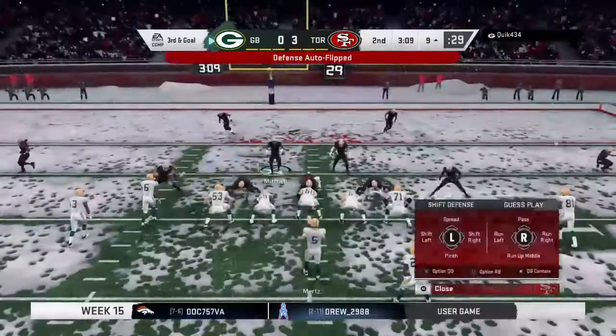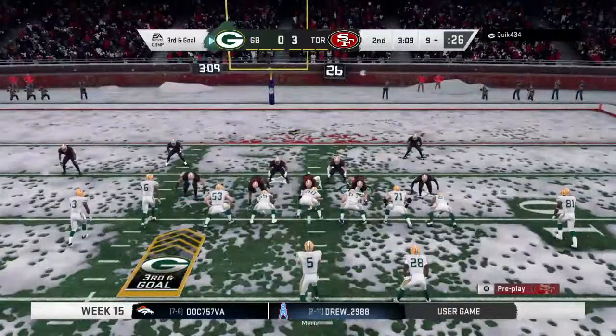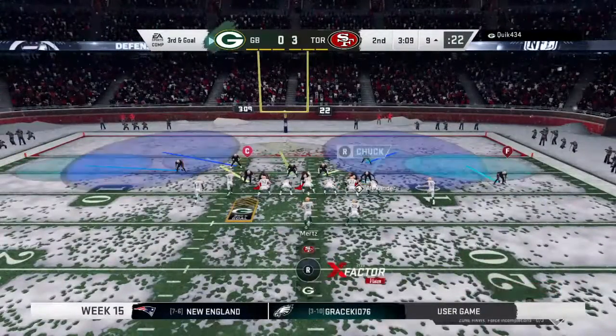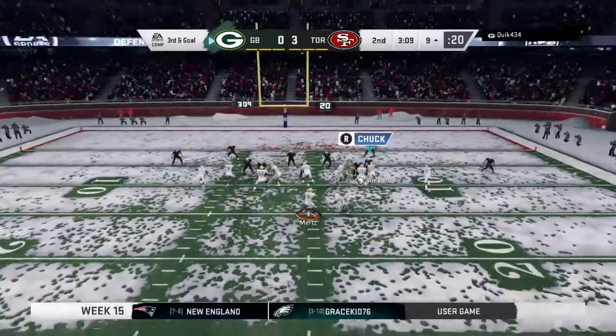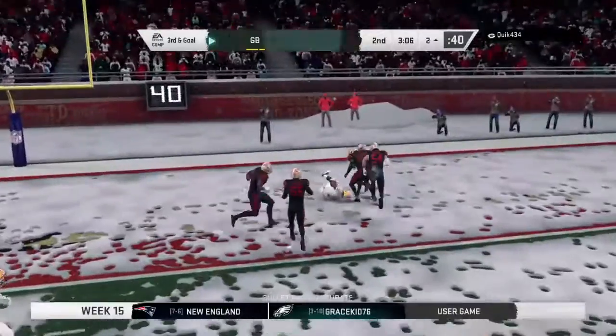Ready? Look, squeeze. Shit. Hey, box truck. Get it. The play action fake. They'll look to throw. And he's got it.